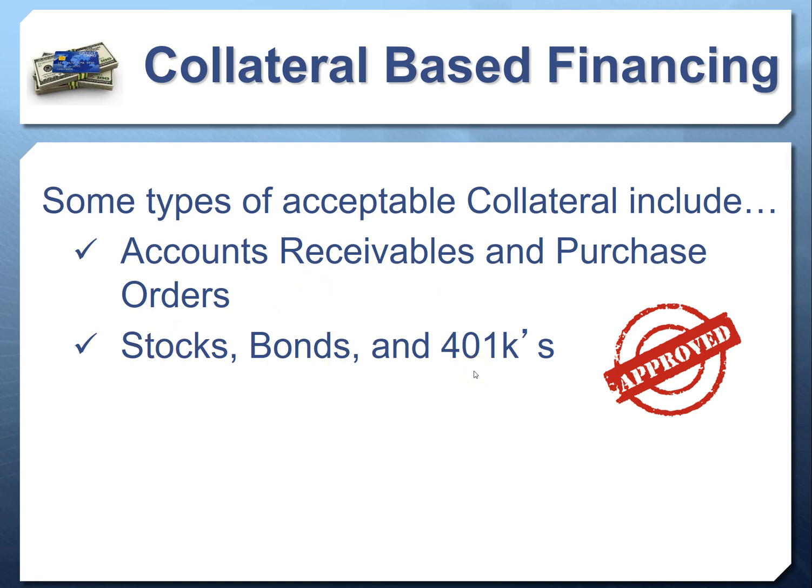So a lot of examples here. We had a client that wasn't able to get $25,000 in financing at their bank because they owned a bar, but because they had a 401k, they were able to access over $750,000 in financing with 401k financing. And again, the interest rate on this kind of financing is 5% and lower.